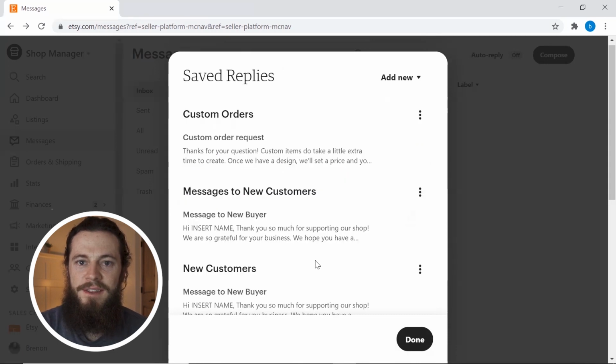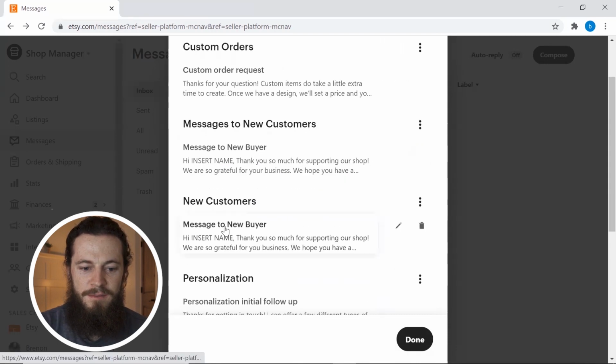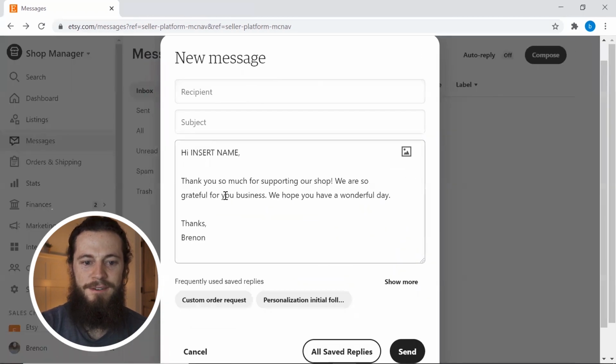And you'll see your new snippet that you created is right here under New Customers, Message to New Buyer. So just click on that and it auto-fills it into your message. So it makes it super easy for you. And I would go in and create a snippet for any message that I send very often. So for messages to new customers, when an item was shipped, as well as my follow-up message for when an item has been delivered. It makes it super easy, it streamlines it so you can have really good customer service as well as having it be limited work.